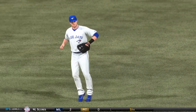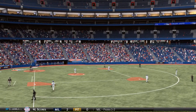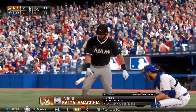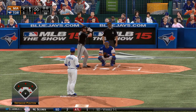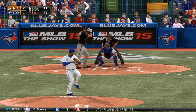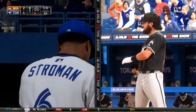The catcher, number 39, Jarrod Saltalamacchia, will try it again. Set down on strikes his first time. First pitch coming. In on the hands a bit with the fastball. It's 1-0.